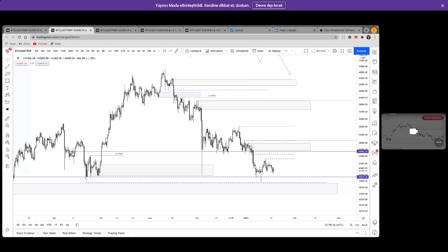Let me know if it's okay. I see your point now. Okay, he said if there are equal highs just above an order block, he just doesn't consider that order block as strong. Exactly. It's very basic. Yeah, that's the basic premise.